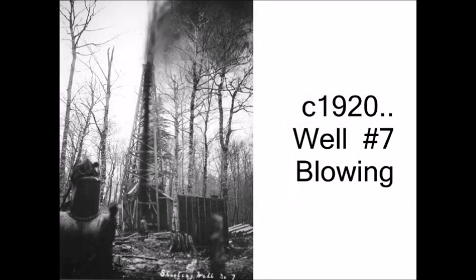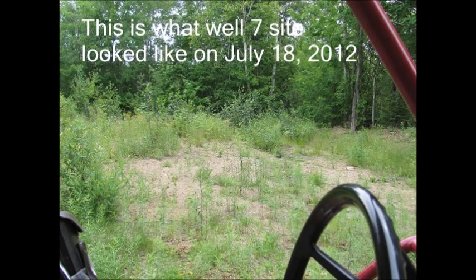When a well dried up, an explosive charge would be lowered into the well to reactivate it. This often resulted in an oily mess around the derrick. Nitroglycerin was replaced with liquid TNT and eventually a solid explosive. This picture was taken from Doug Steves' off-road buggy. Well 7 was abandoned in 2009.